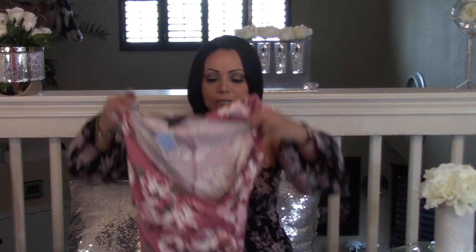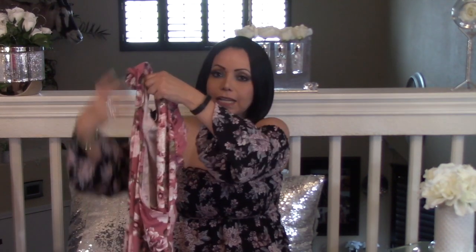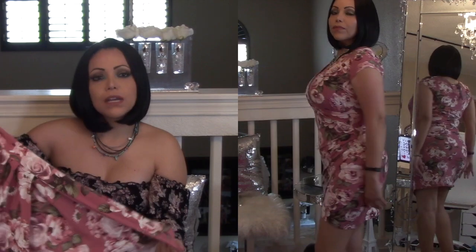Okay, so the first dress that I'm going to show you looks like this. The material is very soft. It is in a cross type of style here. And I paid $9.99 for this dress. I thought it was a good price. I really like the material and I did like how it felt on my body.